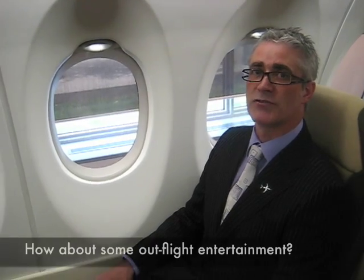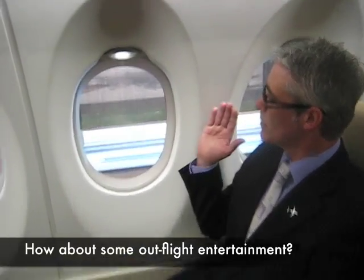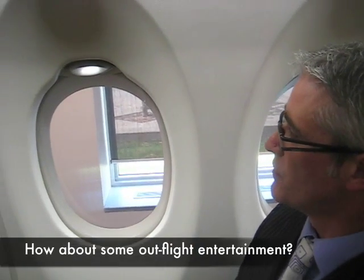Okay. And we have made these windows not only bigger, but we've positioned them in such a way that you can see out. Very often the window position is compromised, either for the floor level to store cargo, or for some other reason. But we have made these windows at such a level and positioned them in the aircraft that people have a very natural viewing angle. We have sculpted the side panels again to improve the viewing angle.